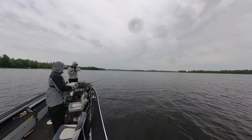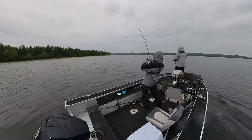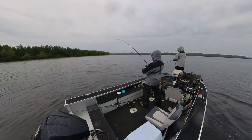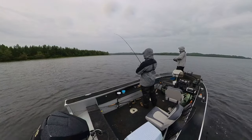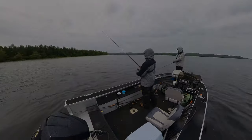What's that? Got a bite. There he is again. They're such fighters.